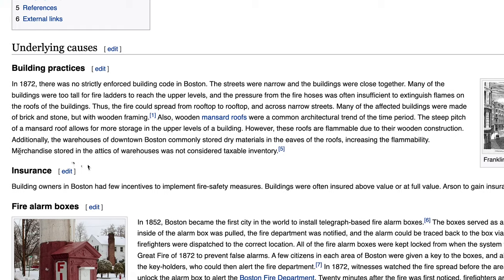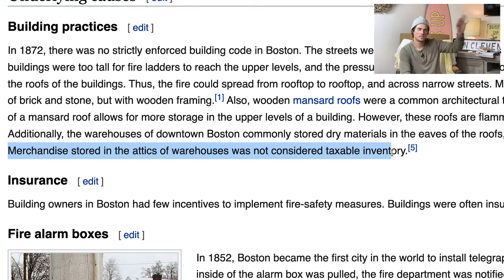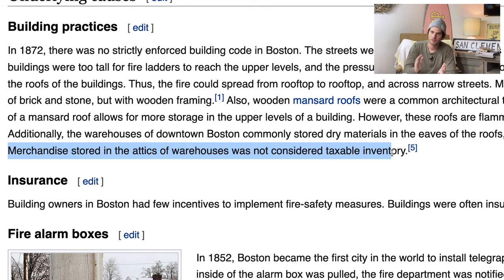And also, very interesting, merchandise stored in the attics of warehouses was not considered taxable inventory. So there's merchandise sitting in the tops of these buildings that can't be taxed, meaning the GOV can't come in and take their cut of it. So what happens? Fire starts bouncing around on top of all these buildings and busting out the top of these buildings, coincidentally destroying all the merchandise that can't be taxed.